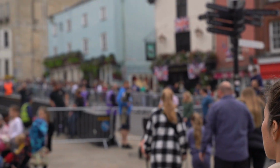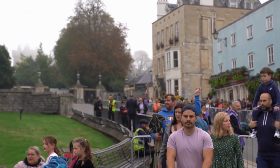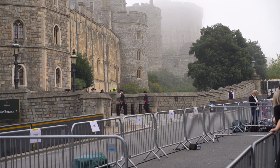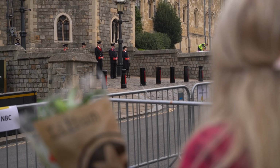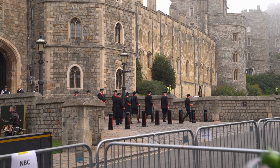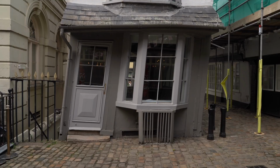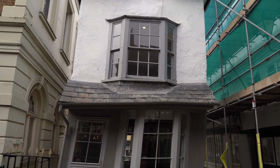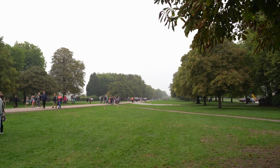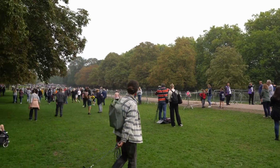When we arrived in the center, there were a lot of people. Until we arrived at the entrance of Windsor Castle and saw barriers, we had no idea what was going on. What a strange day. We still tried to walk around the city and see as much as we could, but as soon as we arrived at the Long Walk, there were even more people. Something was going to happen, for sure.